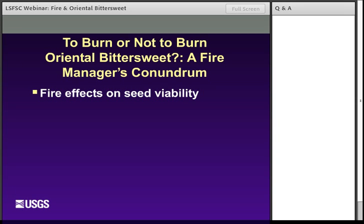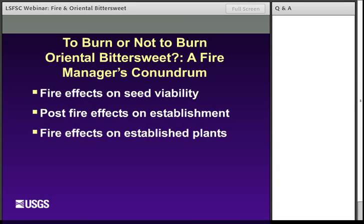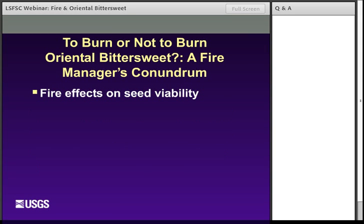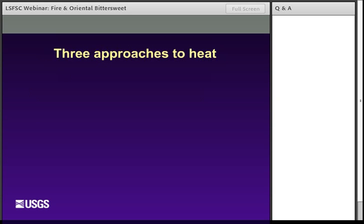So we looked at fire effects on seeds, and then individuals, and then populations, and then across the landscape, so a scaled approach of study. And we looked at fire effects on seed viability. We looked at post-fire effects on the establishment of plants. And then we looked at fire effects on established populations. And lastly, we looked at fire effects on bittersweet at the landscape scale. So I'm going to start off talking about fire effects on seed viability.